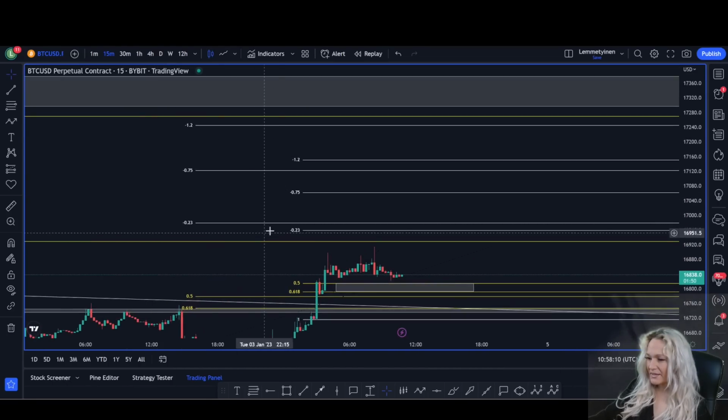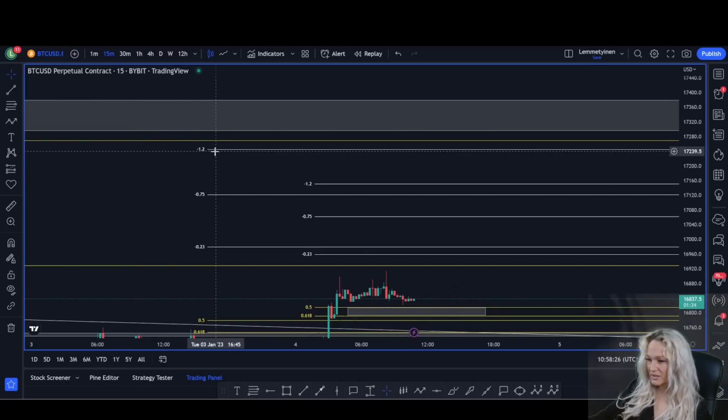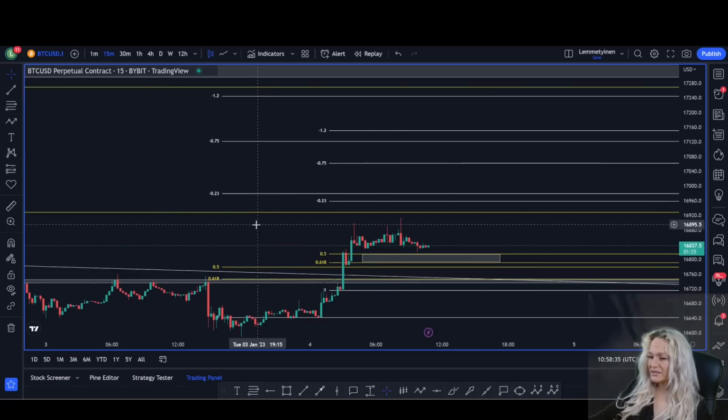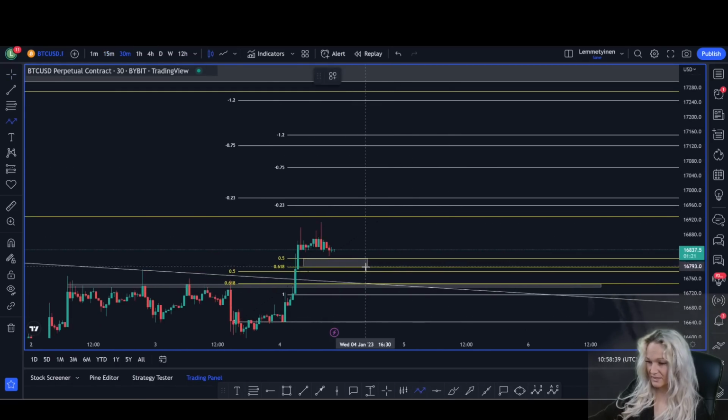If this is the case, take profit 1 is at 16,960, take profit 2 is at 17,060, and take profit 3 is 17,150. The take profit 3 based on the other Fibonacci is around the 61.8% that we have at 17,265. So this could be the bullish momentum that we can see at the moment.